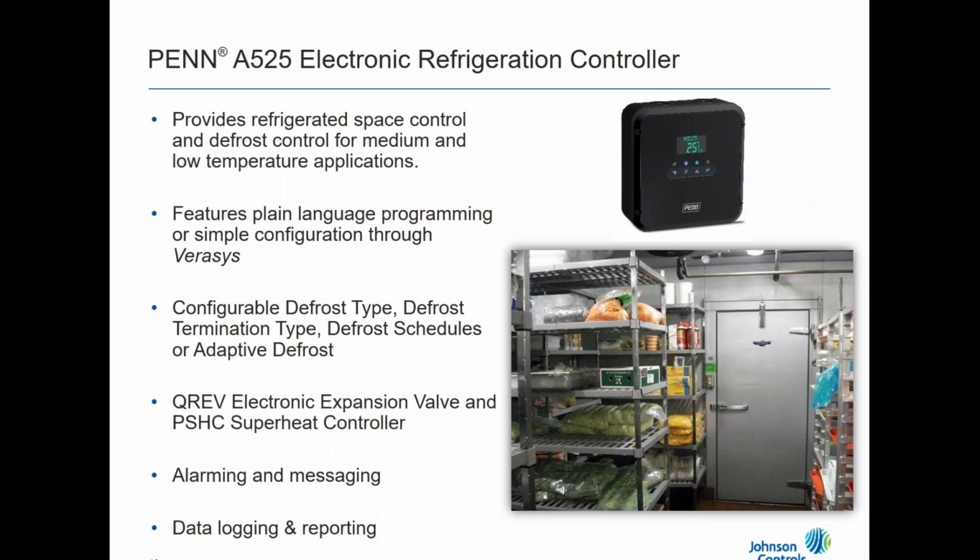Next up is a product that was released towards the end of our fiscal year in 18, about 3.5 months ago. It's the A525. This is a cold room control. It provides refrigerated space control and defrost control for medium and low temp applications, with similar features to the MR5 in terms of plain English programming and simple configuration through our Verasys building automation solution.